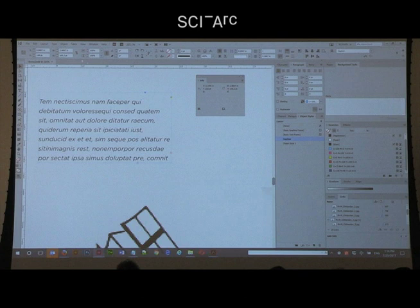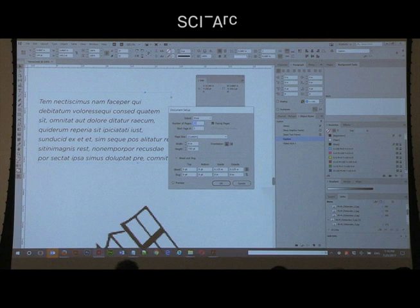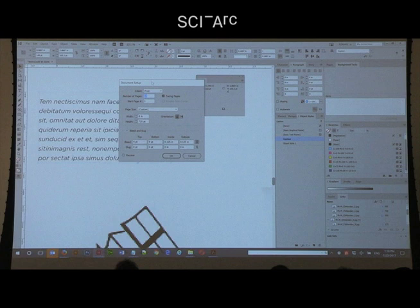Say that again. Document setup? I don't think it's there. It might be there when you first create the document, but then they get separated into separate things. Like the margins are there when you create a document, but then you can't find them under document setup after the document is created.